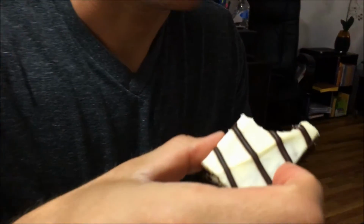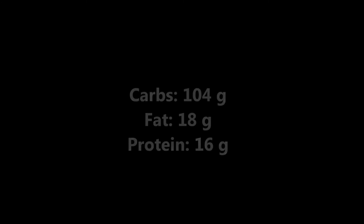We're gonna try this brownie. It's excellent. It's very good. So I'm gonna have this, I'll have this, and I'll wrap up the video when I'm done.